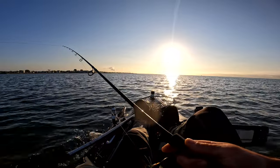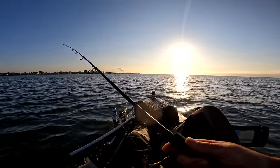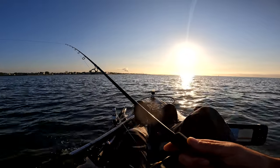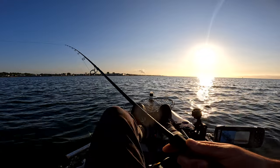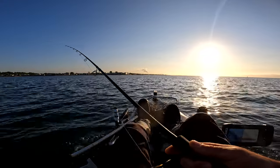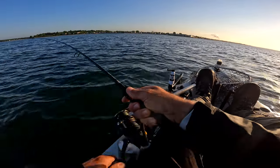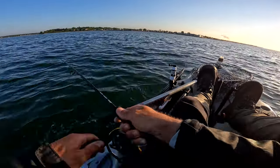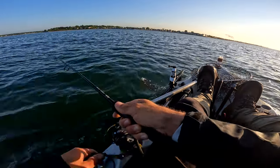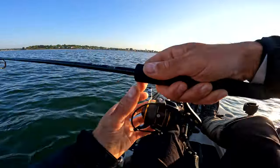Almost think I'm better off trying for those big bass, just painfully trying to get them to eat. Oh, that was a bass. Those are bass! Yep, we found them. All right, let's stop this dumb trolling. Here we go, game on.